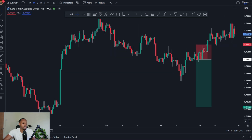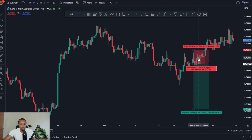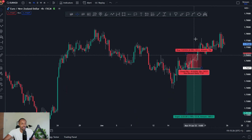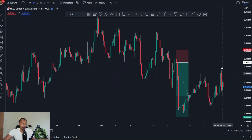One on Euro NZD, which ended up in a 1% loss. I was looking for price to hold some resistance here. We had some nice lower highs, looking for another dump to the downside into the support. Market failed, broke through the resistance, and obviously took me out of the trade. So a loss on Euro NZD, and Dollar Swiss, which I'm still nursing from last week as well.